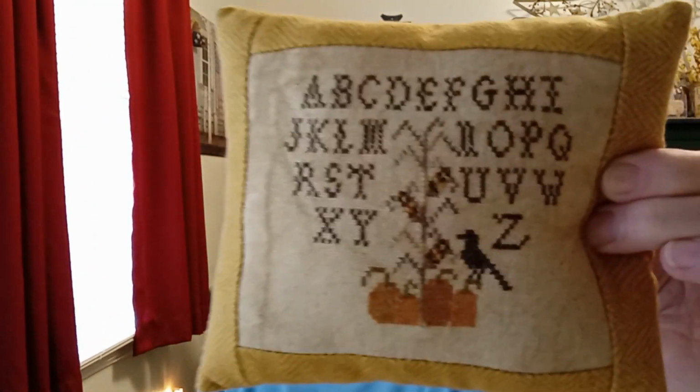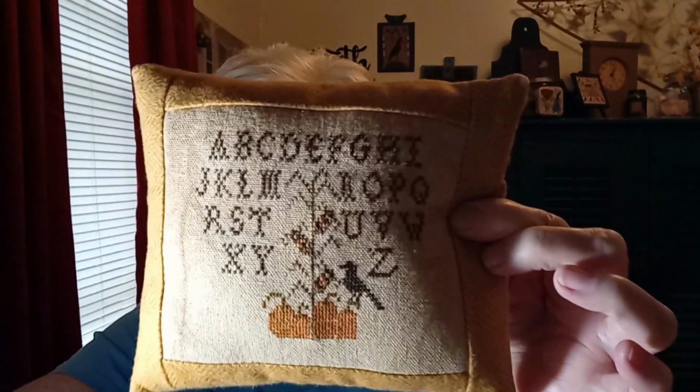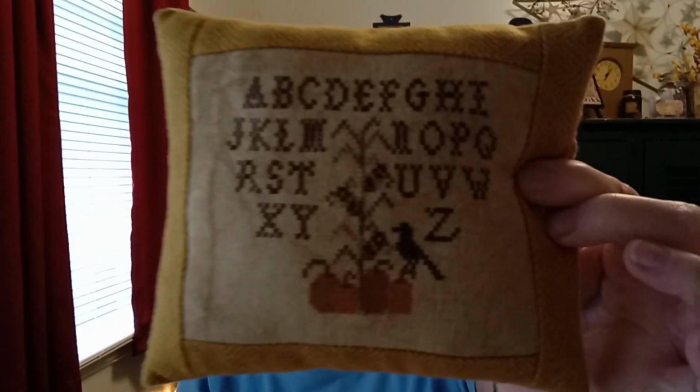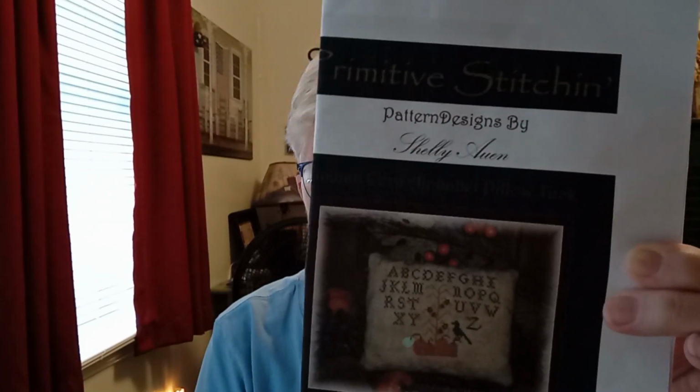All right, so the next one, this is my next finish. This is also by Primitive Stitching on Etsy. This is my Sampler September. Let me see if I can get the light on that for a minute. It's bad, guys. I apologize. If I use a ring light, then I have circles on my glasses, but hopefully you can see it okay. I'm sorry, I don't remember the name of it. I should have had the patterns here. This one, of course, is called Scarecrow's Ride. This one, I don't remember the name of it. Let me see. Actually, I have it right here. Okay, it's called Indian Corn Alphabet Pillow Tuck. And there's the pattern. The title is in here, and it's dark, not just on my camera, but it's dark in real life, so it's hard to read. And then this is the Scarecrow's Ride one.